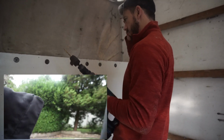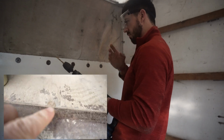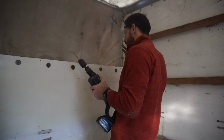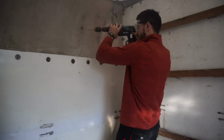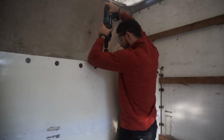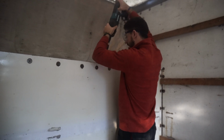I'm going to get these screws out now. That's the main thing. Obviously you can't really see much of a screw. We're not having much luck. We're going to make our own luck. Yeehaw!